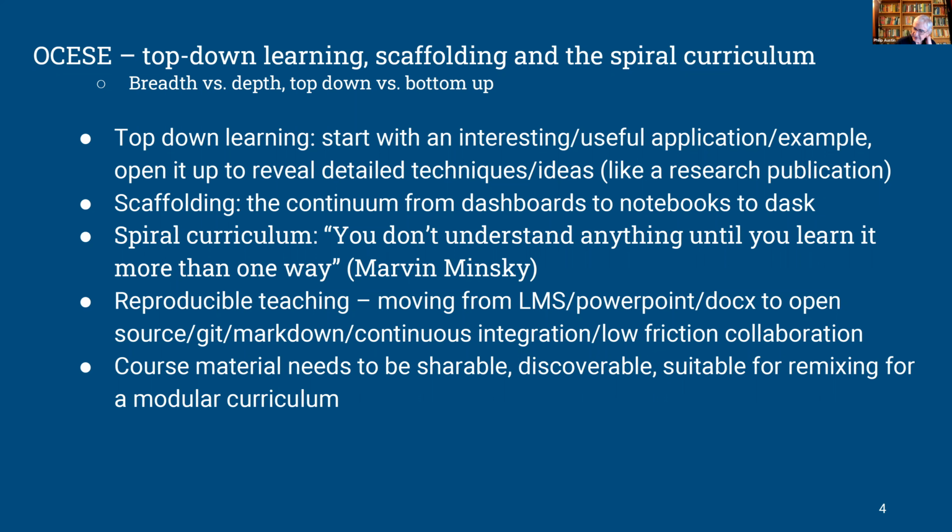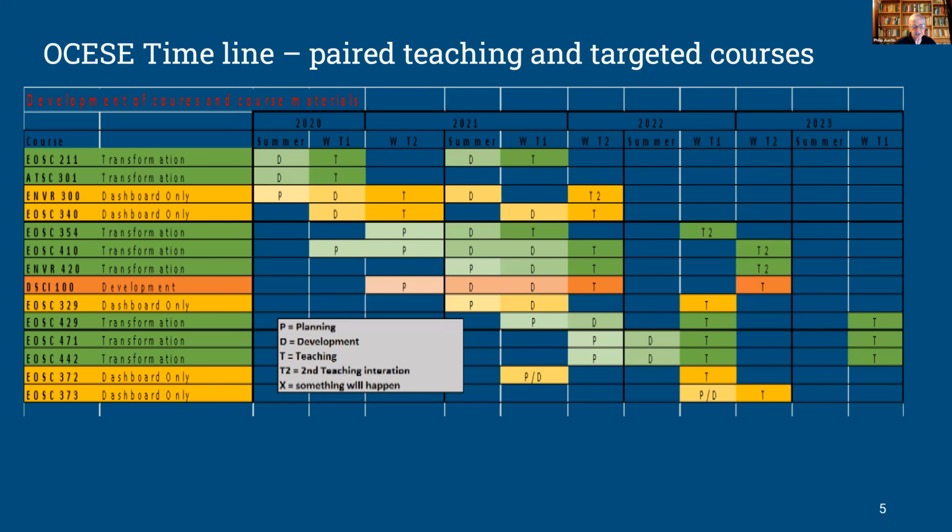So you need course material that's shareable, discoverable, and suitable for remixing. And this just shows you the logistical problem that we're tackling here as we try and transform a whole range of courses. And we're doing it by paired teaching. So we have a plan to pair experienced teachers and then a relay race where they hand off that particular skill set to a new teacher for the second time the course goes.